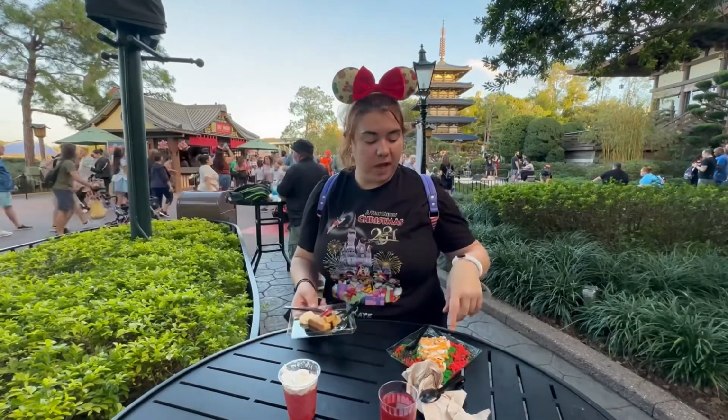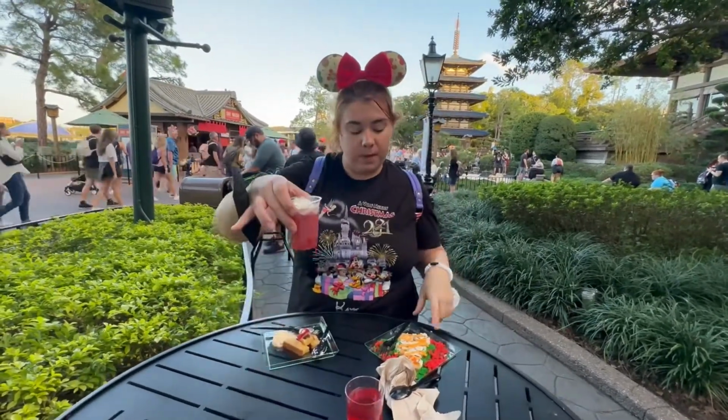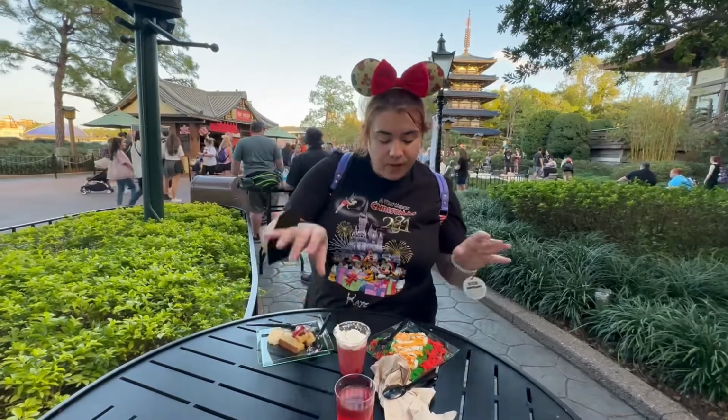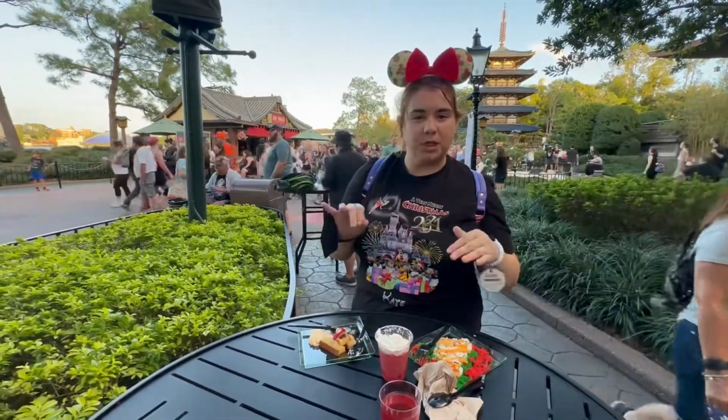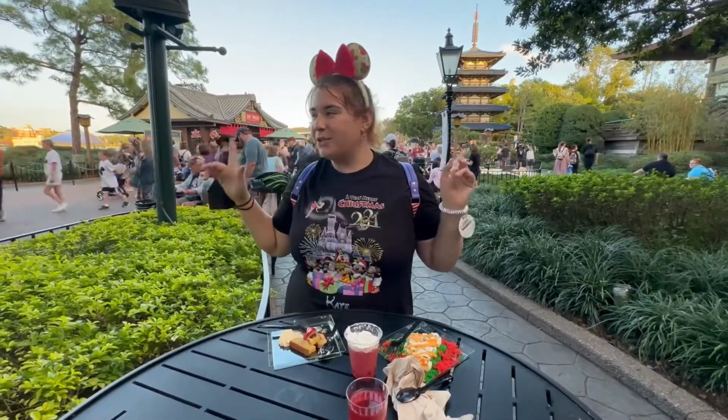But definitely like the tree the most, I think. And then probably this drink from the tree. Very kid friendly, very friendly for people that aren't as adventurous but still want to try things a little bit. So, yep. Okay, on to the next booth.